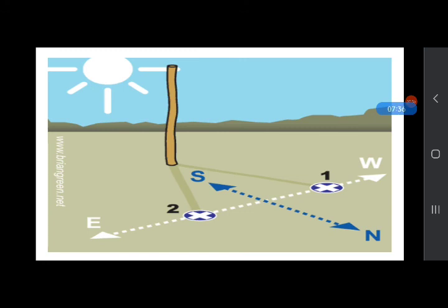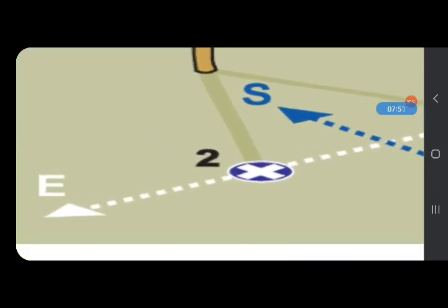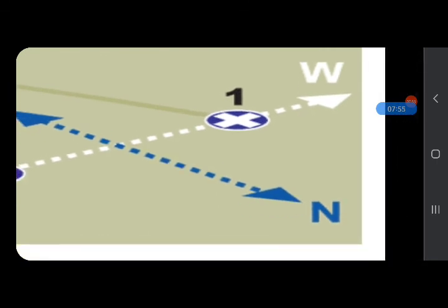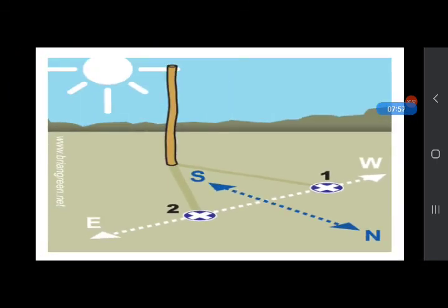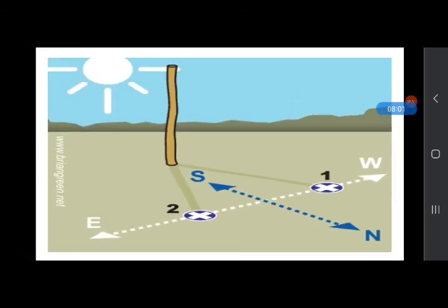See the picture carefully and imagine you are standing in the center of this picture. If the morning sun is on our left, means east is on our left, so west is on our right, behind is north and front will be south. So behind will be north if the morning sun is on our left.